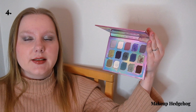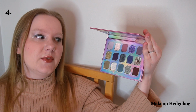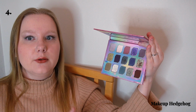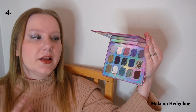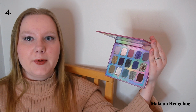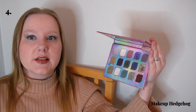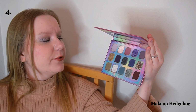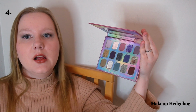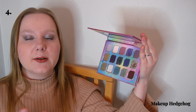And I think this palette again reminded me just why I like the brand. The color story is something a bit unique to my collection. It's sort of neutral, but there's blue and purple, but it's all very muted. There's a bit of mauves and a bit of pinks there. The shimmers in this are very beautiful. There is actually one multichrome here, I think it's the bottom one here, but also the other shimmers do have a bit of shift to them.